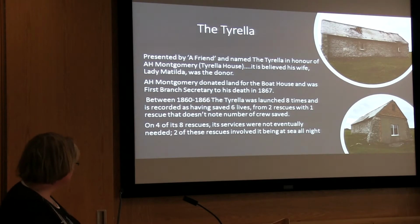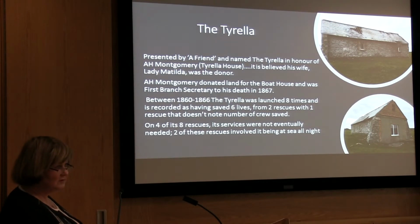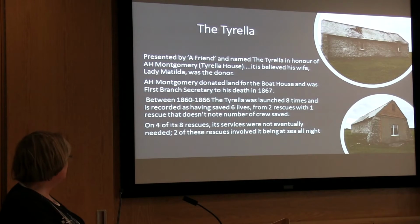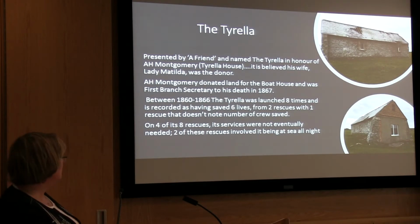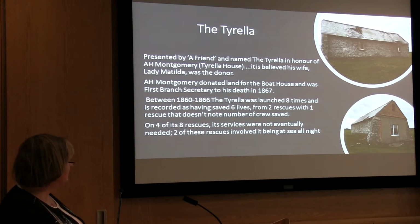Okay, the first boat was called the Tyrella, was launched 8 times and saved 6 lives. 4 of its rescues, it went out, including one where it was literally out all night at sea, and one where it was out but on the beach all night in a fierce gale. It was known as the Tyrella. We don't know that it was Lady Matilda Montgomery. We think it was her. It was mentioned in one newspaper report, but in everything else she is just called a friend or a lady.